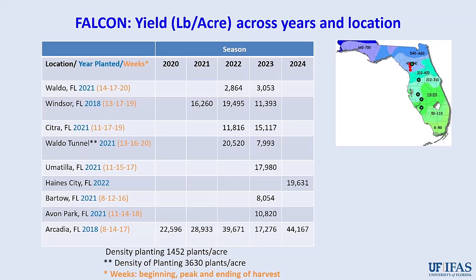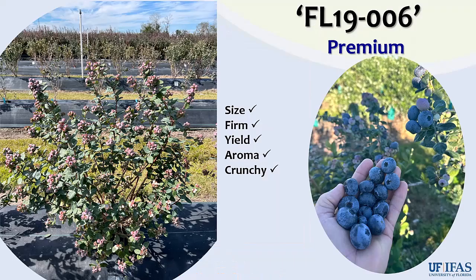The planting density, while in some cases it might vary a little bit, is around 1452 plants per acre, with some exceptions, like this one in the tunnel. So, very high yields documented. We are going to stop at this point at the university documenting the yield of this variety, because now we know that it's high yield and good for our stakeholders.